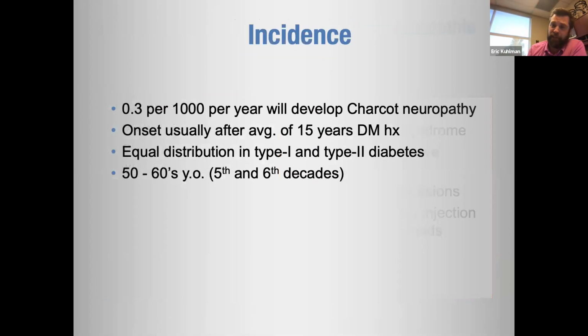When we talk about Charcot, the incidence here seems pretty slim. Only 0.3 in 1,000 will develop the Charcot neuroarthropathy. Once again, I believe these numbers are just continuing to increase, at least in my patient population.